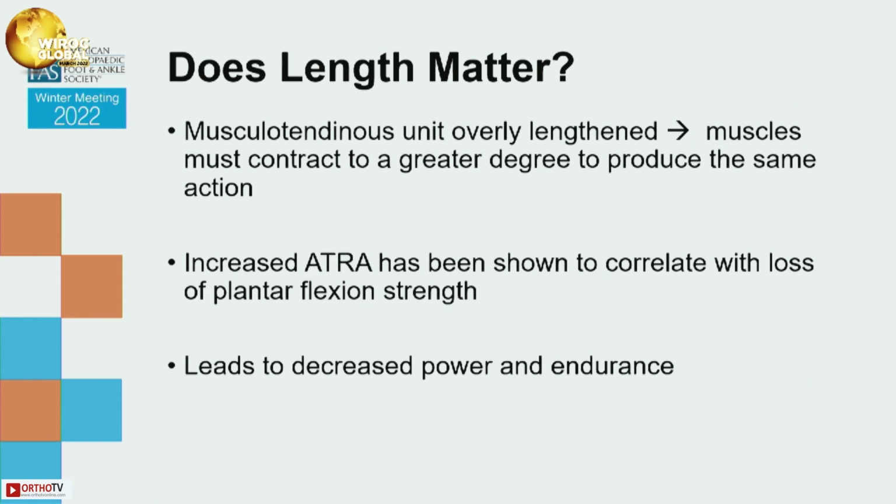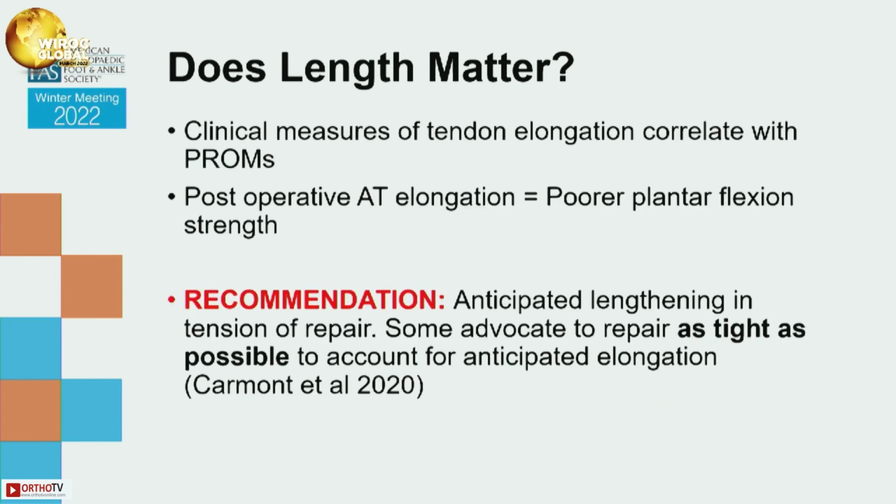So if a muscular tendinous unit is overly lengthened, the muscles have to contract more to produce the same action. So an increased ATRA has been shown to correlate with a loss of plantar flexion strength, which leads to decreased power and endurance. And clinical measurements of tendon elongation actually correlate with patient-reported outcomes. So postoperative Achilles elongation leads to poorer plantar flexion strength. So I would say the recommendation after all of that said is anticipated lengthening and the tension of the repair. And then there are folks who are advocating to repair the Achilles tendon as tight as possible in anticipation of that expected lengthening.